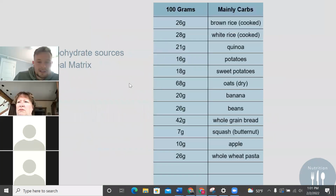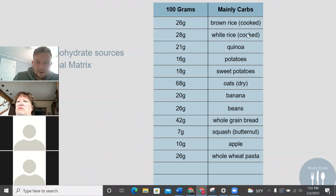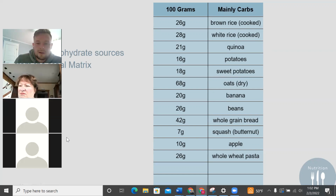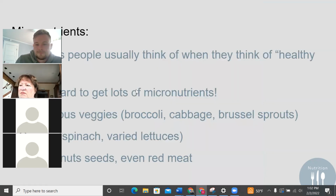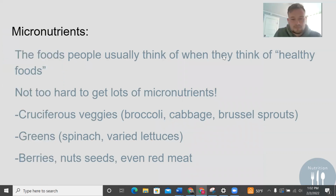And then here are some, again, quality carbohydrate sources for the meal matrix. Brown rice is better than white rice. So if you've ever got a choice, do brown rice. Pretty much everything else on this list is pretty darn good. I would put whole wheat pasta and white rice as the worst options on this list. But again, this assumes that you're eating some carbs, and some people on this call are low carb right now.